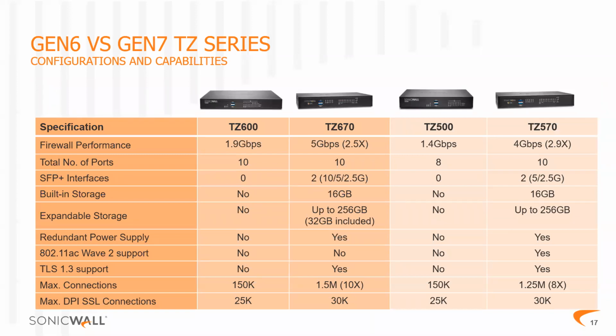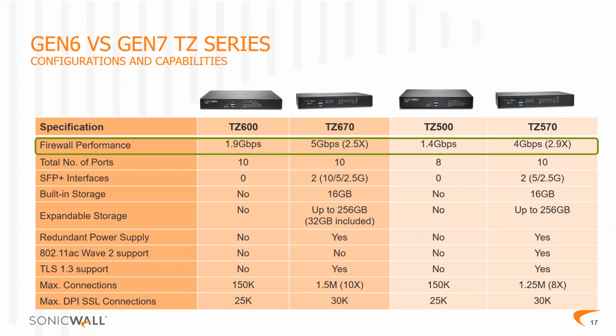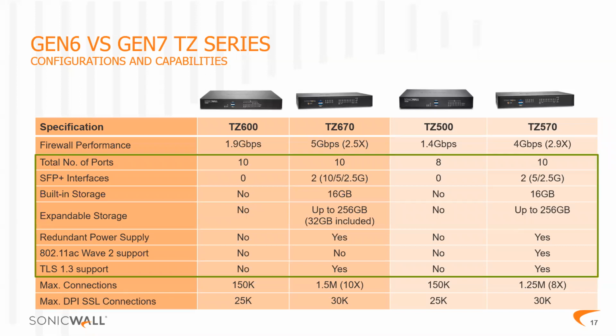Now, where do they stack up? Well, if we look at the TZ670 and 570, you can see performance-wise, it's sitting somewhere between 2.5 to 3 times the performance of basic stateful firewall performance. Now remember, this is firewalling performance without security applied to it. Now obviously, as we move down, we can see other performance statistics as well.